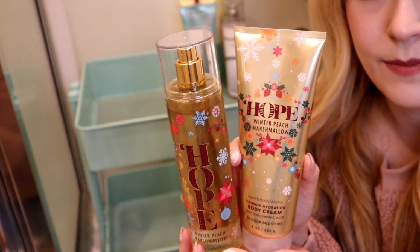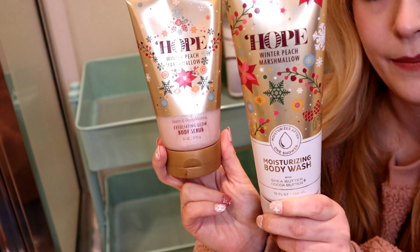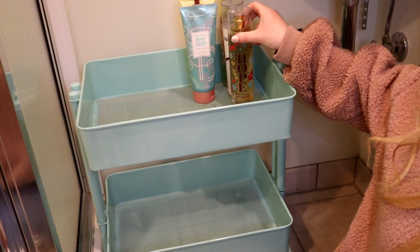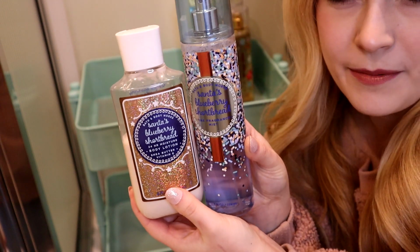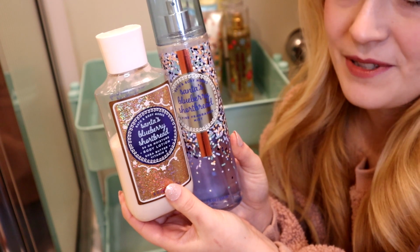So I have that in the cream and the spray. And then very straightforward, I have the creamy body wash and the body scrub that is in the same fragrance, Winter Peach Marshmallow. Here we go. I'm reluctant to use this one up, and I don't know if this is going to get all the way used up this year. Probably not, since I have so many different scents to rotate through. But this is a top 10 for me.